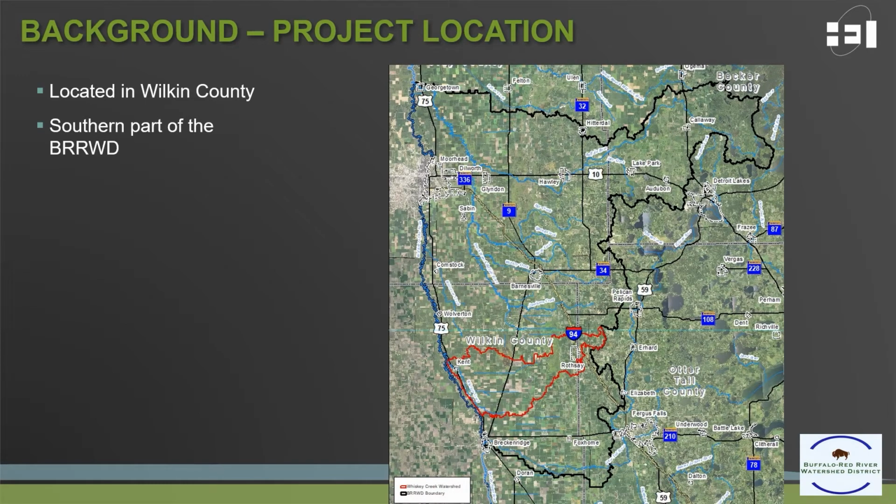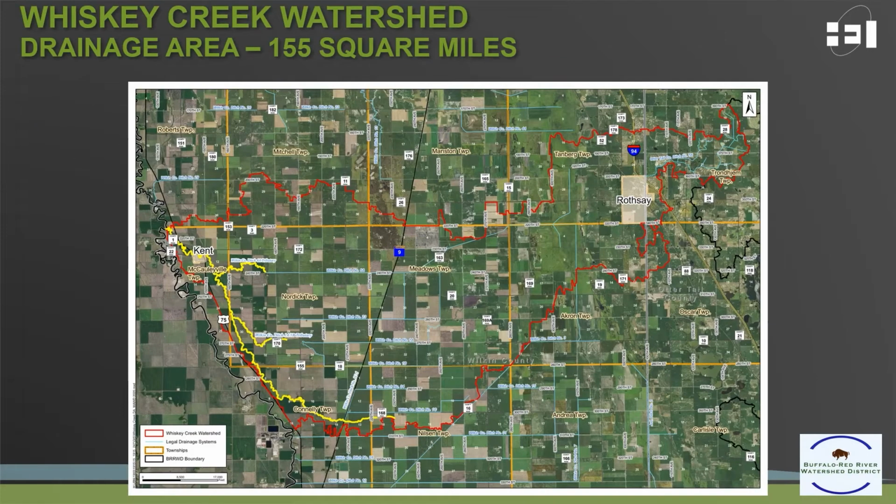And so that red line represents the Whiskey Creek Watershed, which encompasses approximately 155 square miles, ranging from northeast of Rothsay all the way to the west to Kent, Minnesota. And Whiskey Creek itself sits on the western part of the watershed, and the upstream portion starts north of Breckenridge, and the creek flows to the north-northwest through Kent, Minnesota, where it outlets into the Red River of the North.